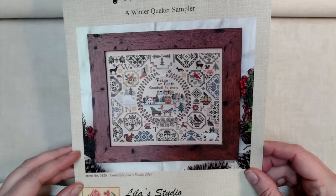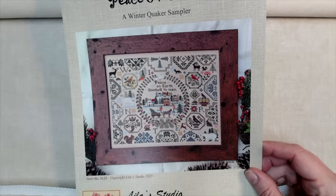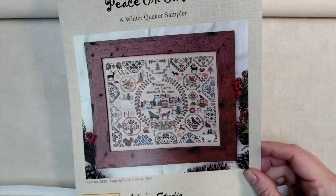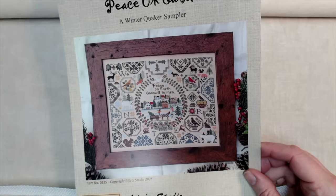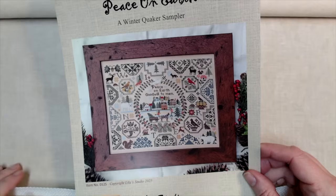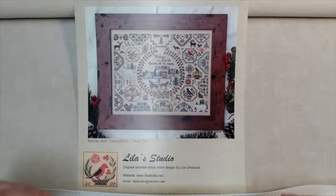Really, really, really good. So Leela has charted this with a full DMC palette. And so the cover model is stitched in DMC, and it's beautiful. Our job is to convert the palette to the Roxy Flossco palette, because that's what Carrie dyes and that's what we use. And so Carrie did this conversion because I asked her really nicely.